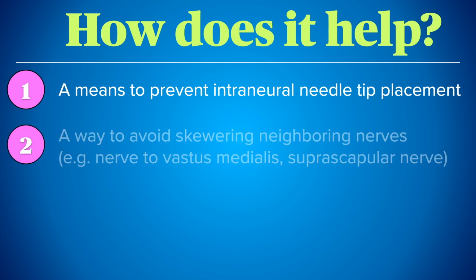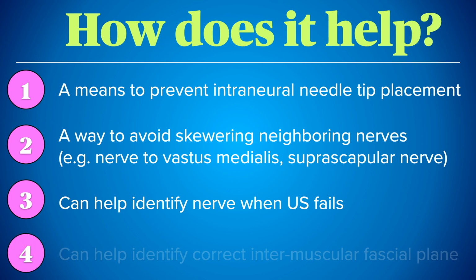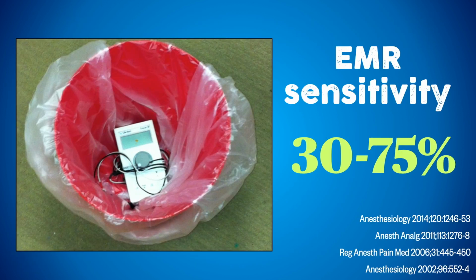Number 2, it can be used to prevent direct needle trauma or nerve kebabs when the nerve lies directly in the path of the needle. Number 3, it's a way to help us when ultrasound can't help us, and we do have blocks like that, where the nerve just can't be seen with 100% reliability. And finally, I'll propose to you that it can be used to help us find the correct intermuscular fascial plane now and again.